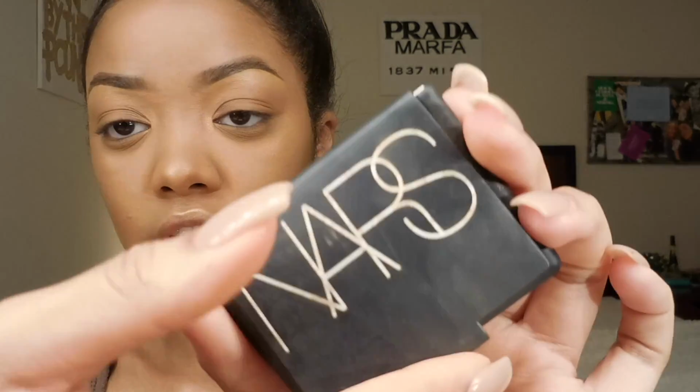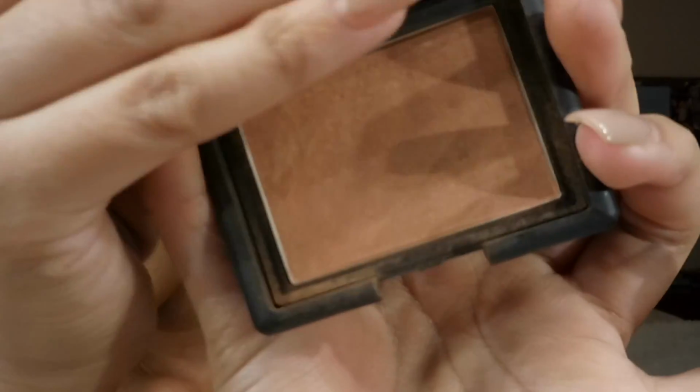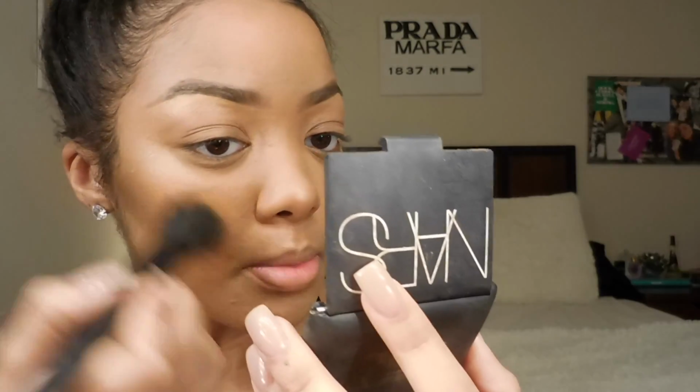Okay, and then I'm gonna also be applying a little bit of blush. This is NARS blush in the shade Luster. I'm just gonna use the same brush that I used to apply that highlight, and I'm just going to be putting this more concentrated on the apples of my cheeks. Not even so much as really bringing it in. Just kind of getting that pink shade in there. Then I'm going to be taking a Duo Fiber brush and just blending everything out like so.